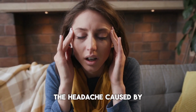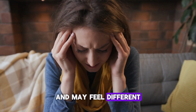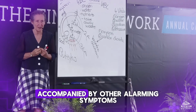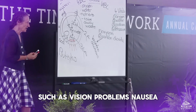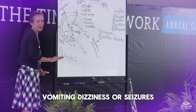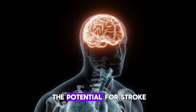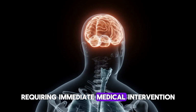The headache caused by CVST is typically very severe and may feel different from any other kind of headache you've experienced. It can be accompanied by other alarming symptoms such as vision problems, nausea, vomiting, dizziness or seizures, all of which indicate the potential for stroke or brain swelling, requiring immediate medical intervention.